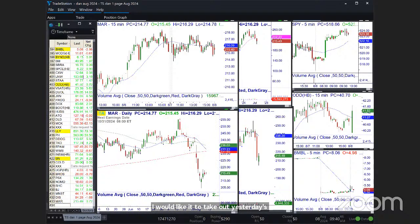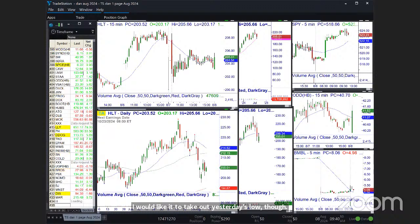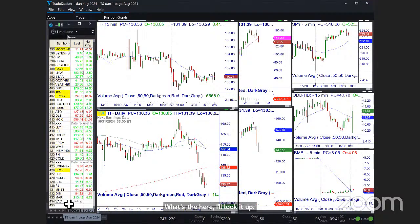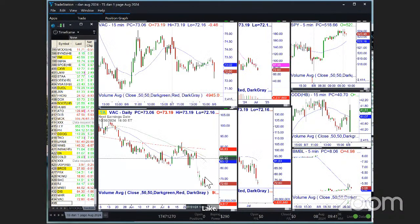Hilton, nothing. Hyatt stopped us out yesterday. Let me look it up: Marriott Vacations. I should have known that. VAC. All right, VAC looks horrible. So there is a massive disconnect between these vacation companies and the main hotel.